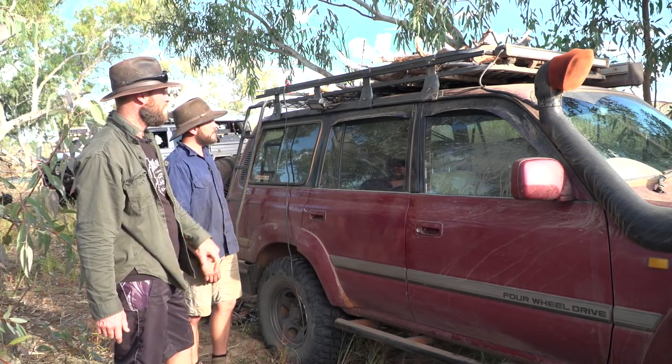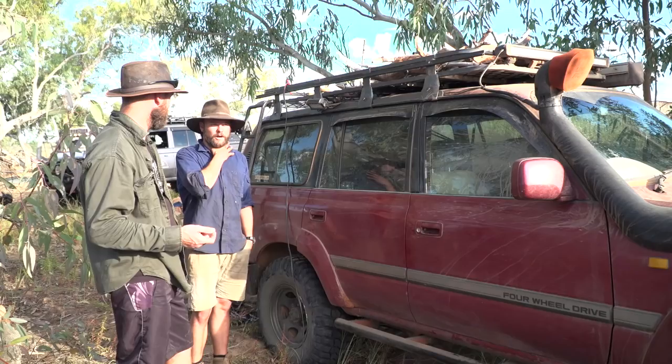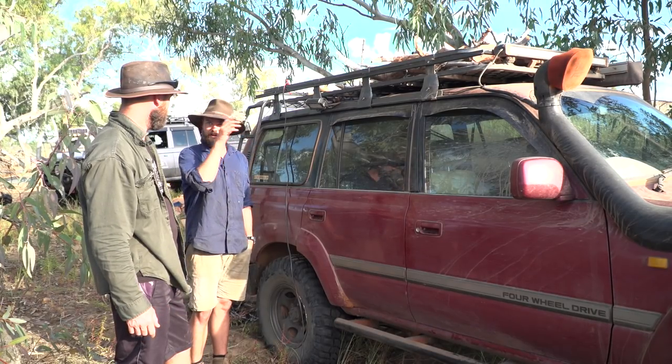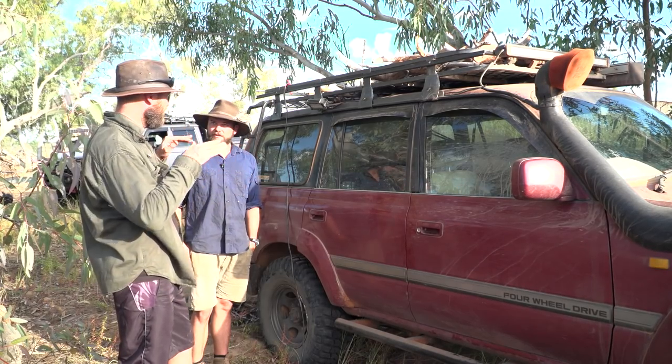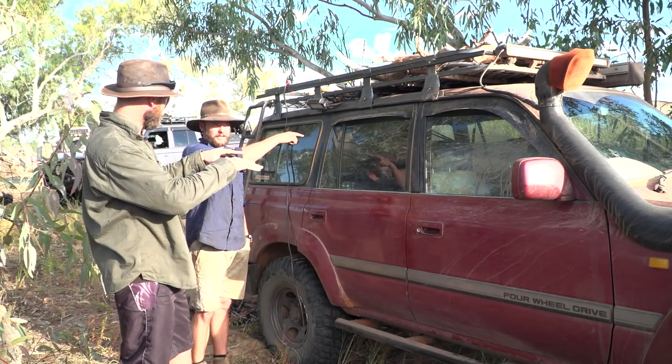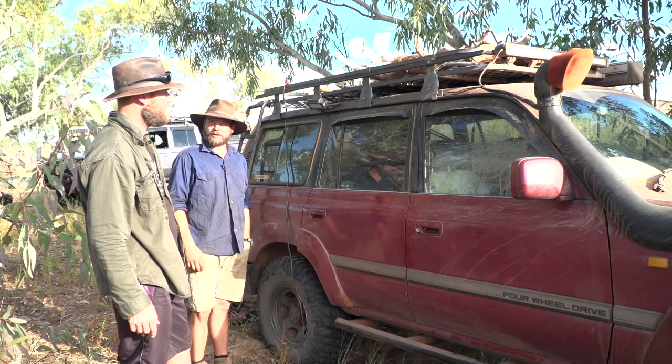And then a proper awning on the other side. Yep. ARB awning. What's the size? 3 meters by 2.5? 2.1 by 2.5. It's a very old model. It's almost 9 years old. That awning. So it's 2.1 long? 2.1 out, yeah. And 2.5 wide across the roof rack.